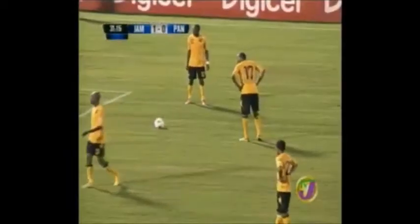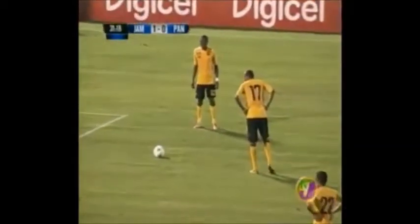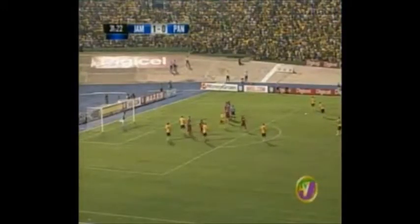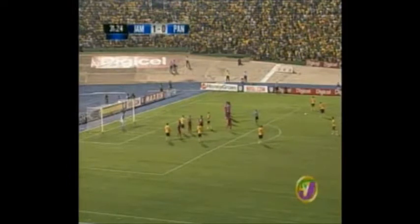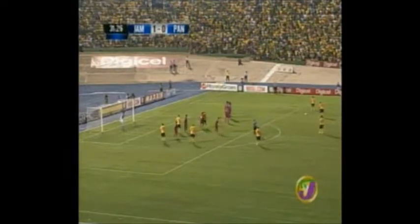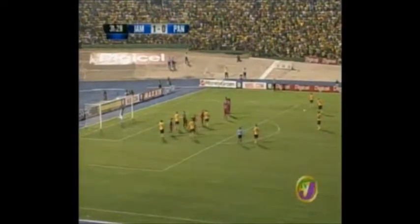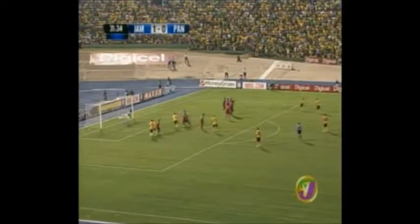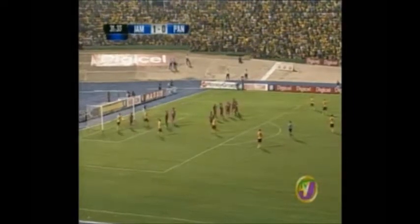DeMar Phillips has gone all the way across. Rudolph Austin hits the dead ball very, very well. Who will take it? My bet is Phillips. Just might be Austin. Mejia behind a four-man wall. 1-0 to Jamaica. Could this be number 2? Phillips was the man who took the corner. It is DeMar Phillips. He will get another corner.